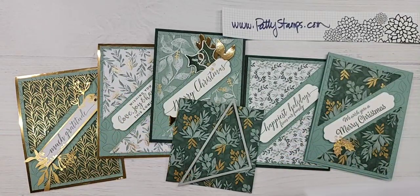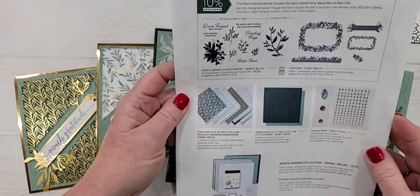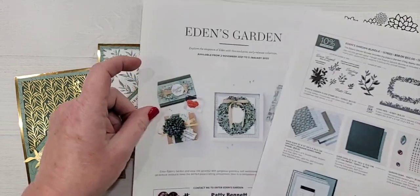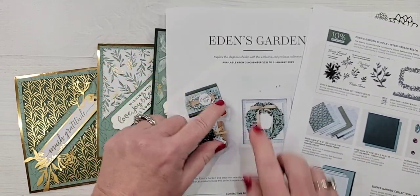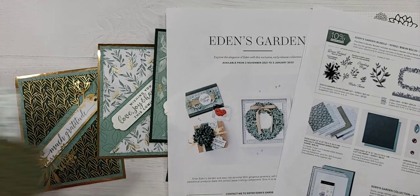So back to the cards. What I'm using here is the Ever Eden designer paper. And this is something that Stampin' Up! just released this month in November. So if you're watching live, November 2nd. And I'll show you the beautiful patterns.